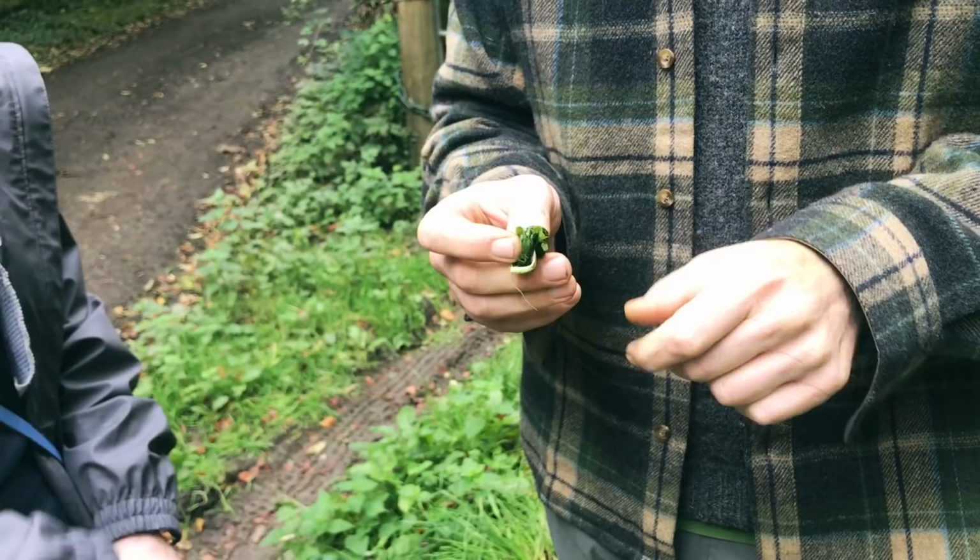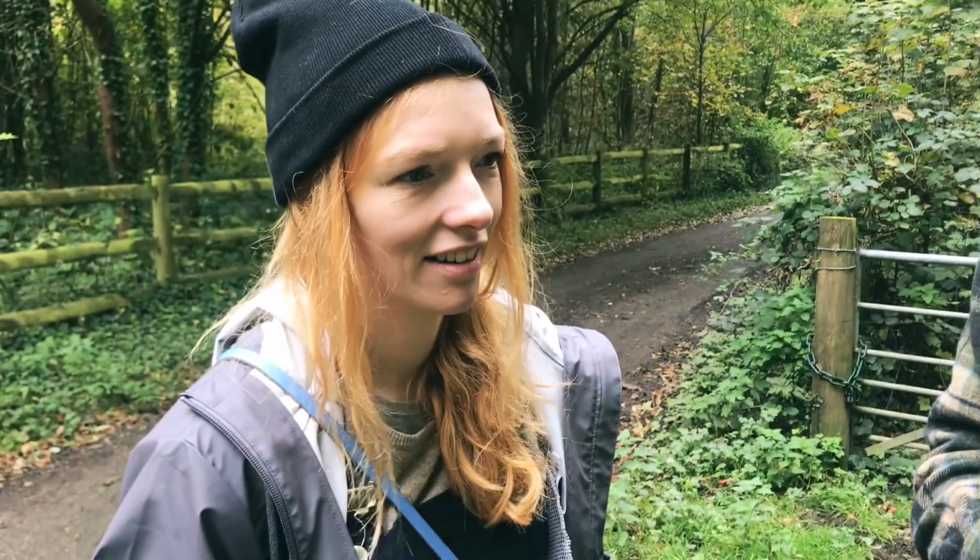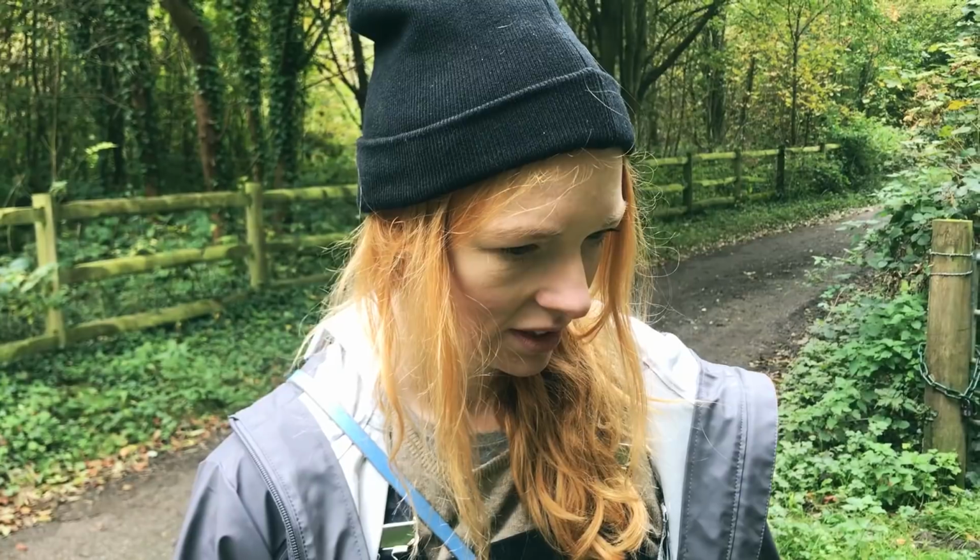Growing up we were told that a dock leaf was what you would use. No, that's the placebo effect. There's nothing in a dock leaf that can actually cause any sort of thing going on with your bite or sting. I feel like an idiot. So dock leaves do nothing for bites and stings? No, unfortunately. Go for your common plantain.